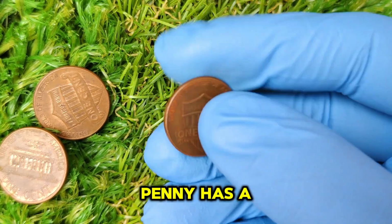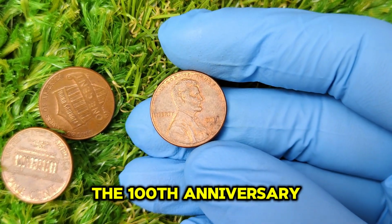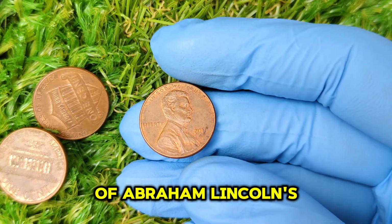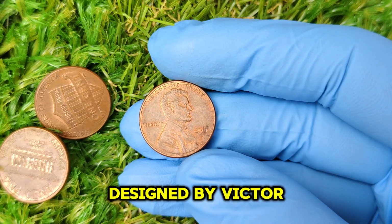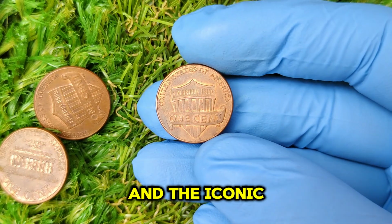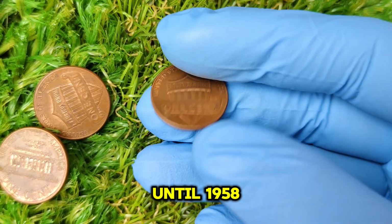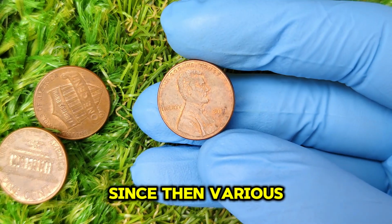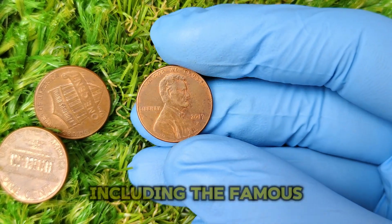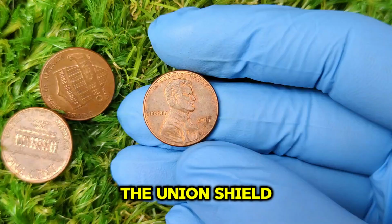The Lincoln penny has a storied past, first minted in 1909 to commemorate the 100th anniversary of Abraham Lincoln's birth. Designed by Victor David Brenner, this coin features Lincoln on the obverse and the iconic wheat ears on the reverse, which was used until 1958. Since then, various designs have emerged, including the famous Lincoln Memorial and, more recently, the Union Shield.